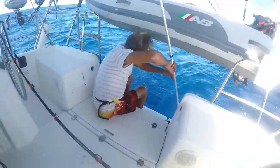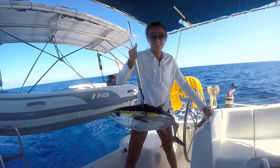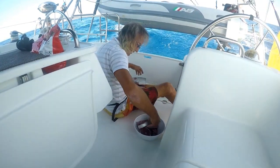The peak of our navigation was the moment when we caught a fish. Yep, fish on board. This time we have caught tuna.